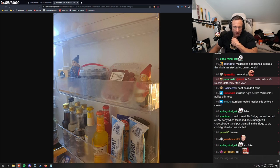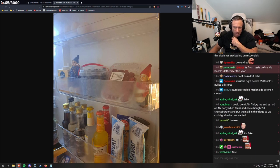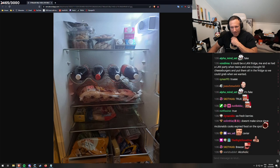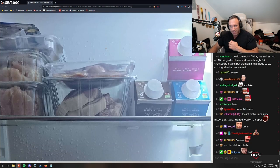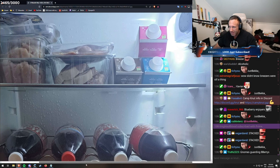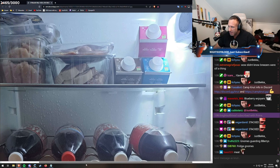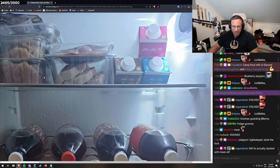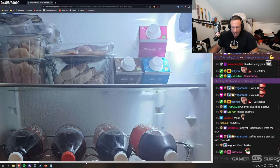Raspberry, blueberry, some vanilla sauce. I don't know what those are. Eggs on top. Pretty good. This is how a tier 3 sub eats. And a mod. Yep. Milk, different types of milk. Meal prep. This isn't prepped, but it's meat.